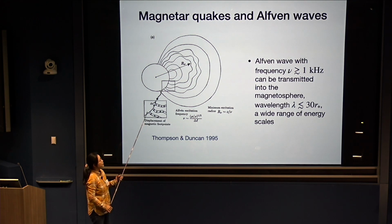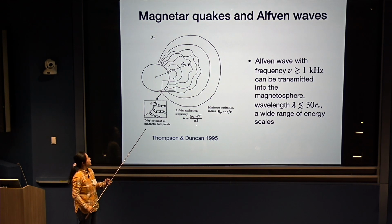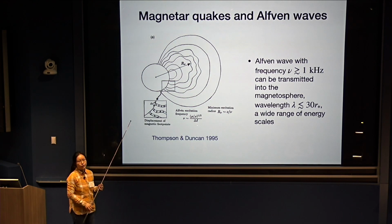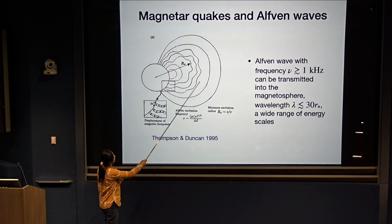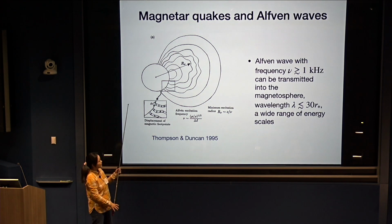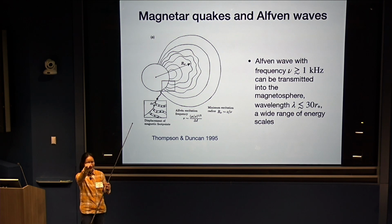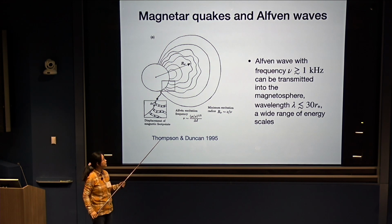So one of the main plasma waves that can be launched due to these magnetar quakes is called the Alfvén waves. It's basically like waves propagating on a string. So here, the magnetic field lines are basically this string. When you shake the foot point of these magnetic field lines, it's like plucking the string, and then you will have a wave propagating along this string. So these are basically the Alfvén waves.